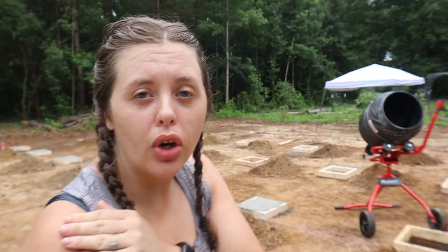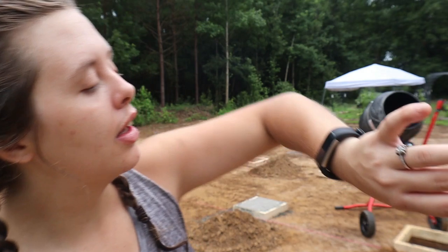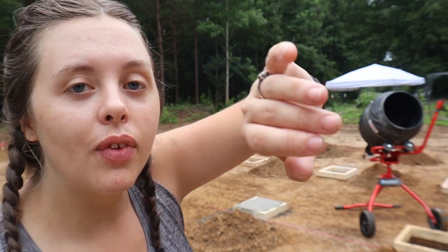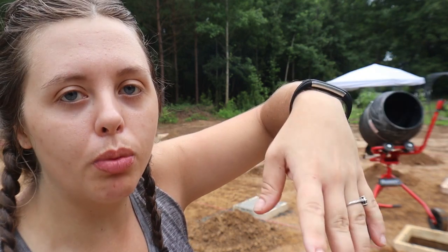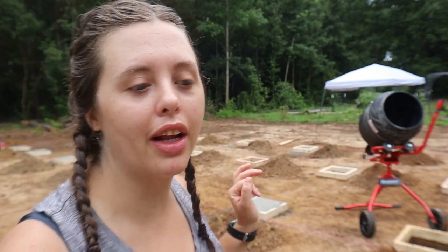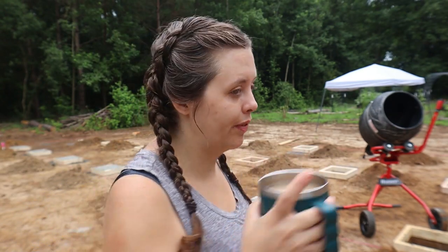So, there's 33 footers total. We have 6 completed. We have 27 to go. It is currently 8:05 in the morning. We have been up for a bit, but you know, farm chores and stuff come first. It's 8:05 and we're finally out here ready to go. We'll see how long it takes us to do 27 footers.